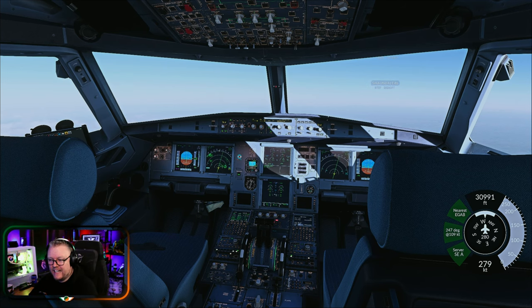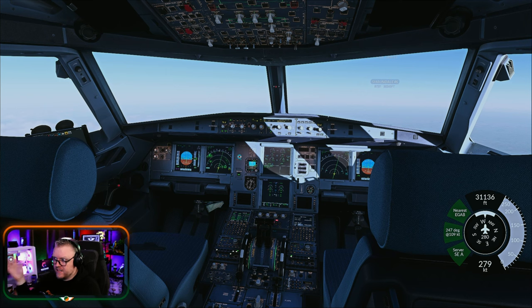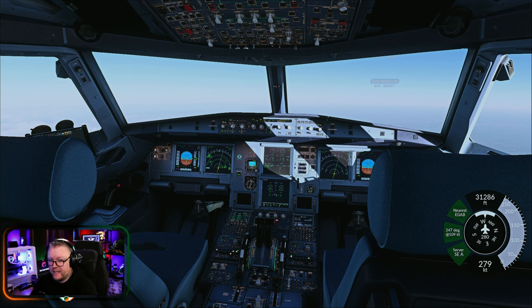Nighttime flying back then, well, you may have seen some of the sceneries already in the sim. They would literally fly by ground-lit torches. They'd light fires at different beacons. That's how they used to navigate on some of the very old mail runs. These guys kind of pioneered the nighttime flying.